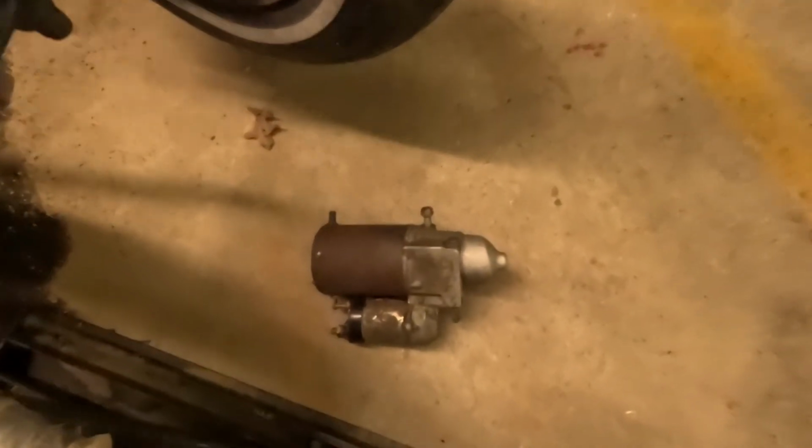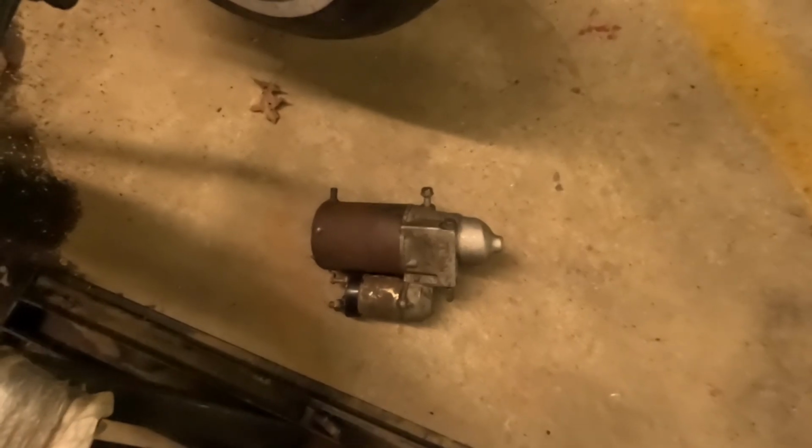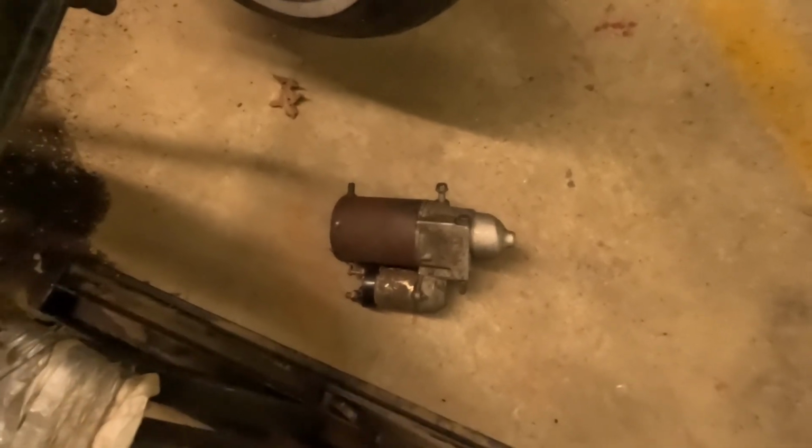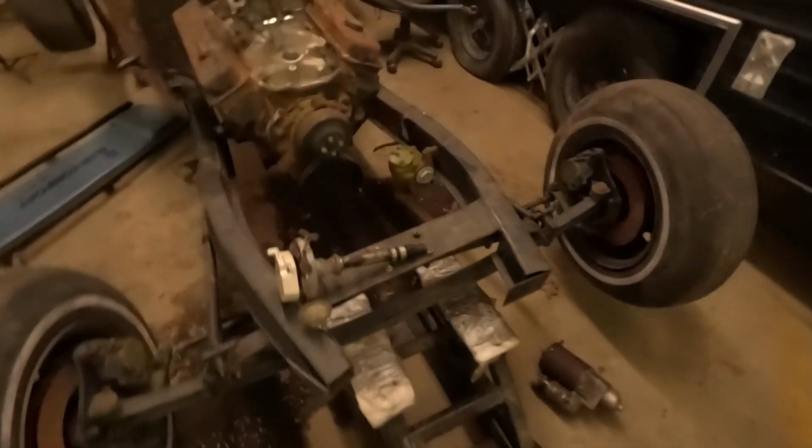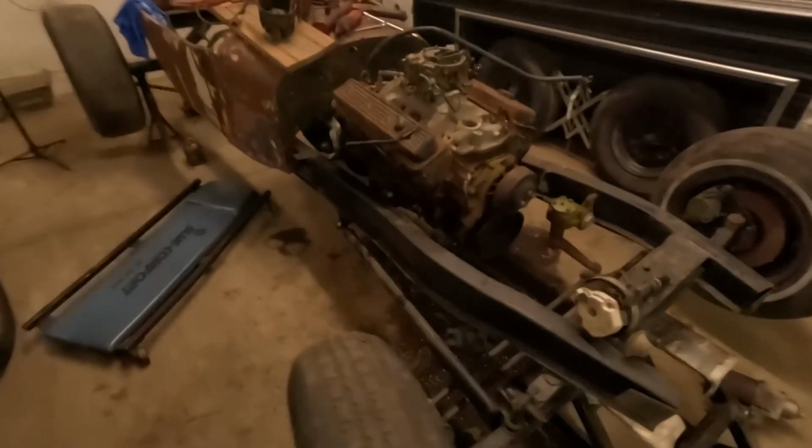Got one of those, brand used, but we put a jump pack to it, and it did starting things. So he dug that up for me. Got a couple bolts that went with it. We can get that put in.